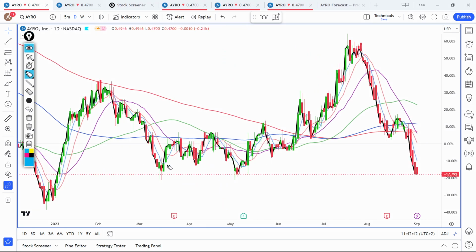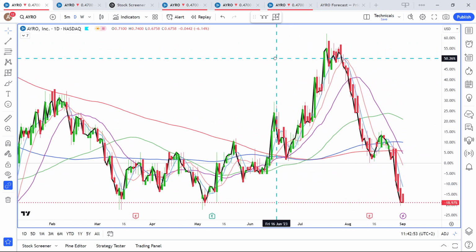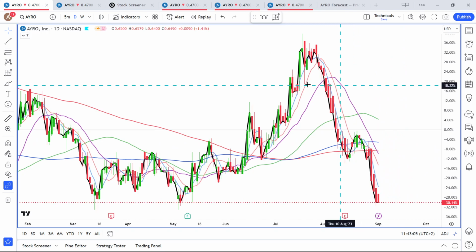You also see that with the wicks back here as well. So this is an interesting level. We are testing it right here and right now. It's make or break, and that also means that you can be a bit strict when it comes to stop loss levels. The stock is currently trading at 47 cents. So obviously there's been a lot of damage for sure.